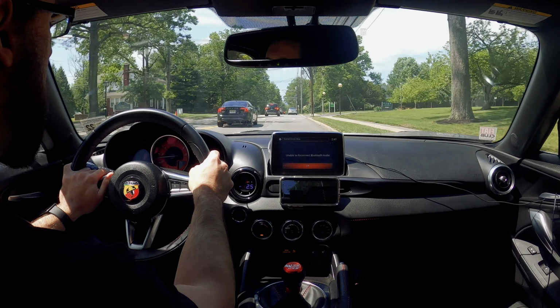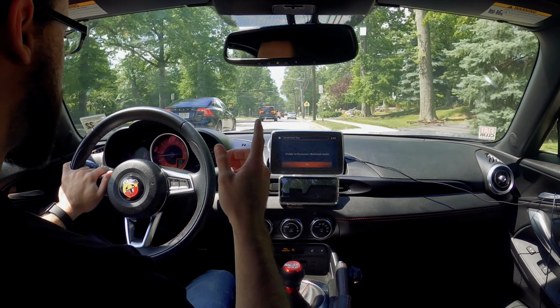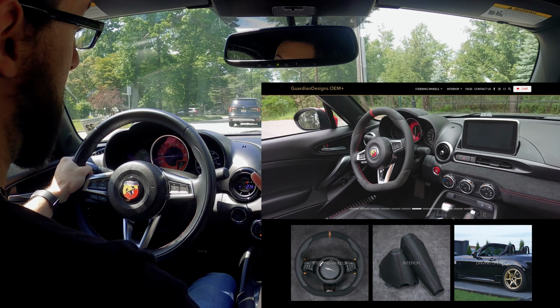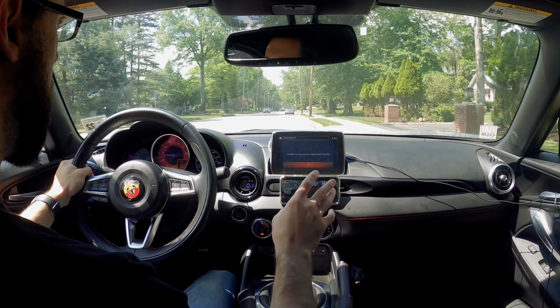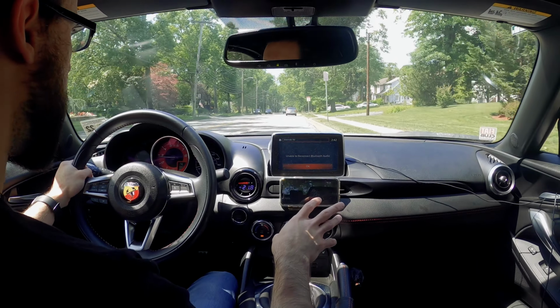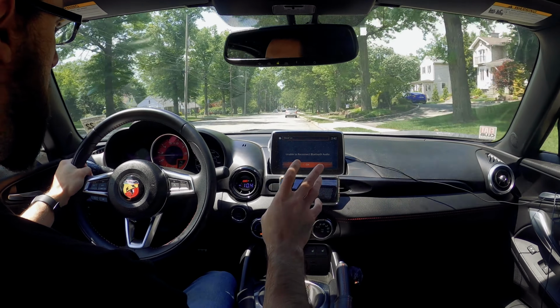the steering wheel. Now, my steering wheel, as you can see, is still factory, but I do have a Guardian Designs wheel that I think should be shipping any day now, believe it or not. I placed the order over 3 weeks ago. I think next week is going to be a month. So I have a custom Guardian Designs steering wheel on order.